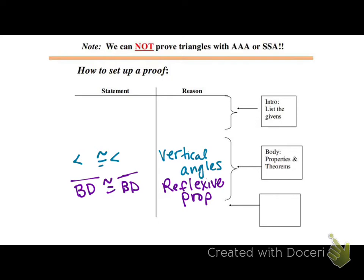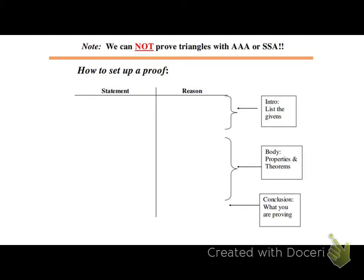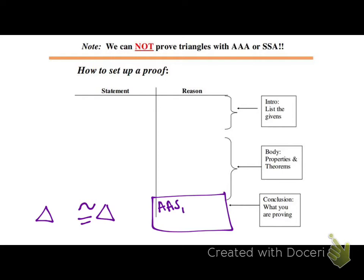So that list I showed you a little bit ago, what else did it have? It had the parallel lines and the transversals, like corresponding angles, that kind of thing. But that's what goes in the middle. And then last is your conclusion, and it's what you are proving. So in this section, triangle blah blah is congruent to triangle blah blah, and our reason will be one of the theorems, like angle angle side, angle side angle, side side side, or hypotenuse leg. The very last thing you write is what you were trying to prove, and then what theorem you used to prove it. So you've got the givens first, your properties and theorems second, and then what you're proving is third.